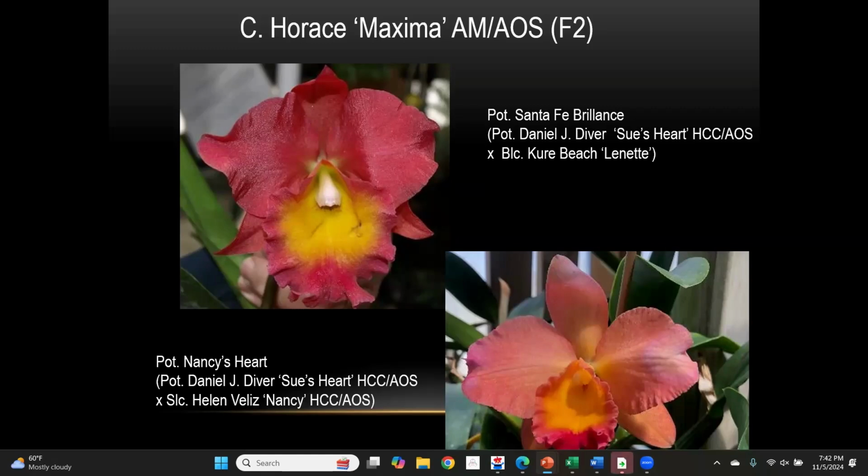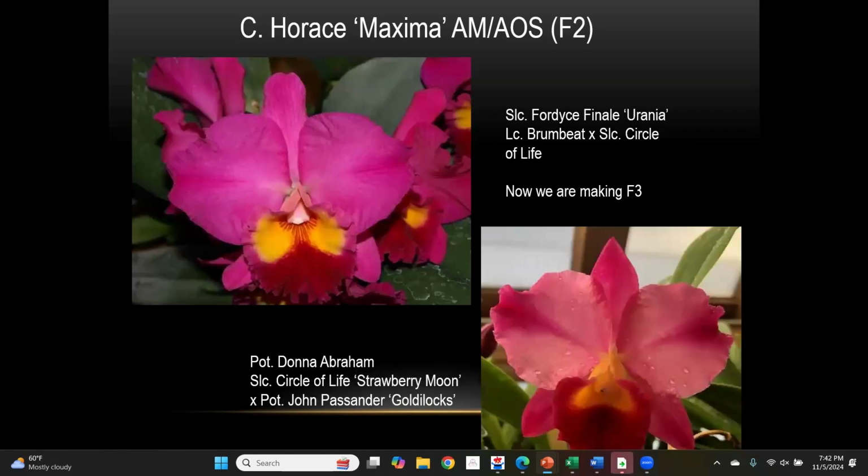So Mitch, are these plants 50% Horace? These would be 25% Horace. Yes. Horace is one of the grandparents, right? And then we get into things like Drumbeat, which is a lavender splash petal. Splash petal meaning that has a pour, like a splash of paint on the petals. That's the best way I can describe it.